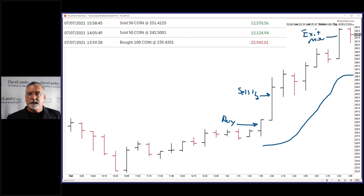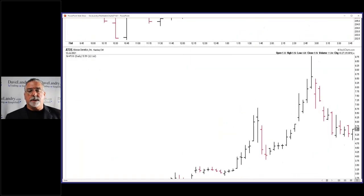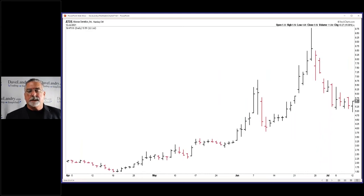So we exited market on close. That's the goal. Ideally, you want to ride it all day long, but this trade worked out nicely to where we rode it all afternoon. That's a 15-minute bar. So it was 3 points and 8 cents times 50 shares, $154. And then on the remainder, it was $5.99. So much better than a poke in the eye if you could pick up a little trade like that.